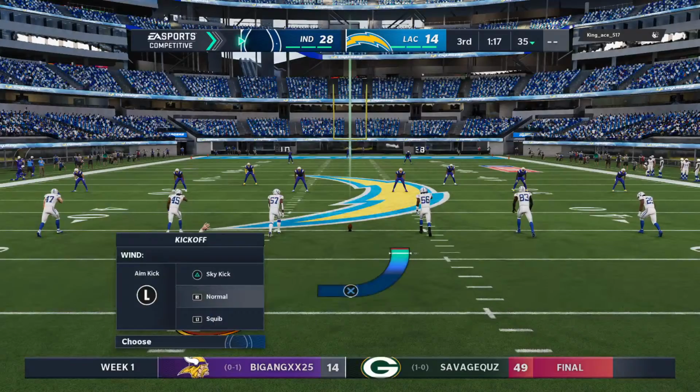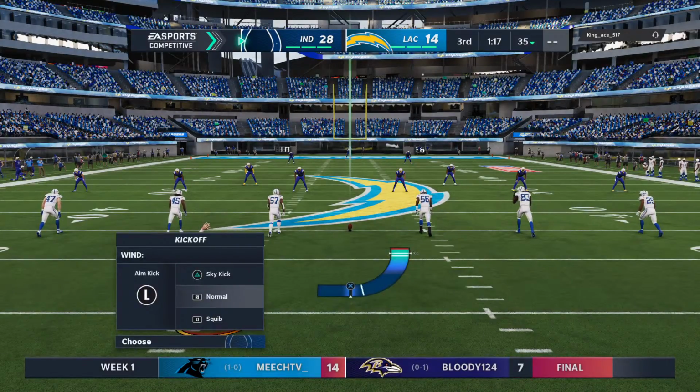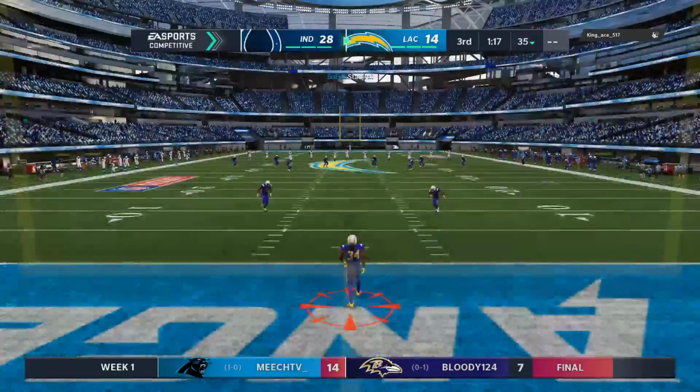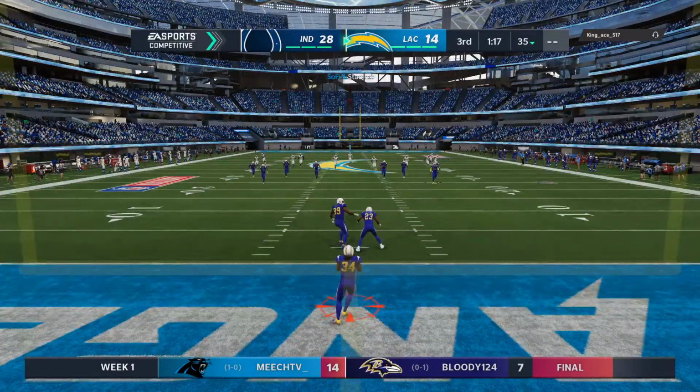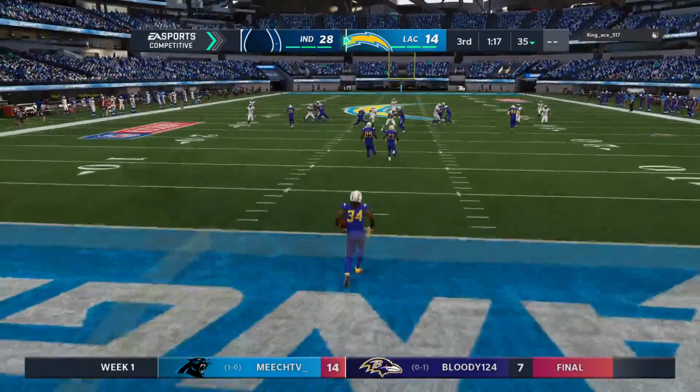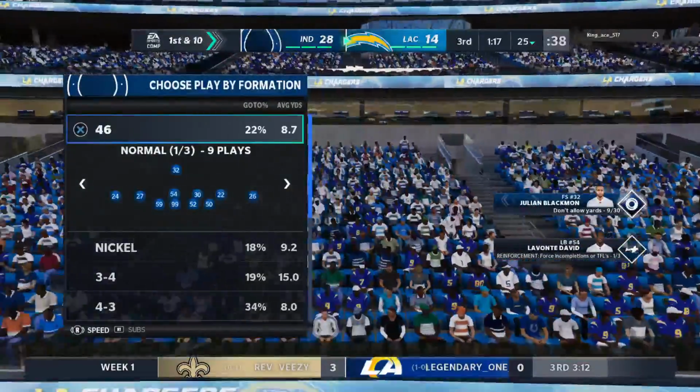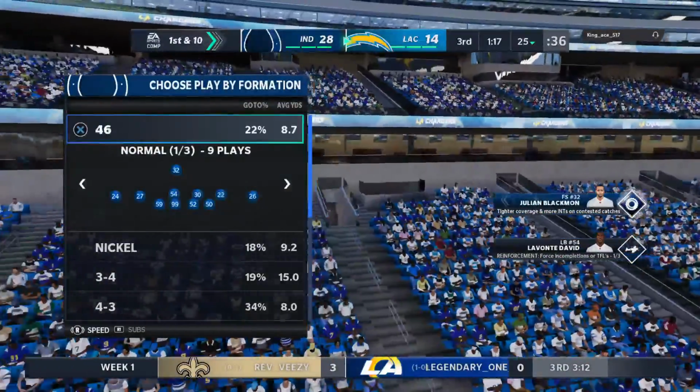Rodrigo Blankenship to kick off for Indianapolis. So they throw the pick six. They'll get another shot at it now as this one's in the air. This will make it into the end zone, and it'll come out to the 25 as he will not attempt to return. 25-yard line.